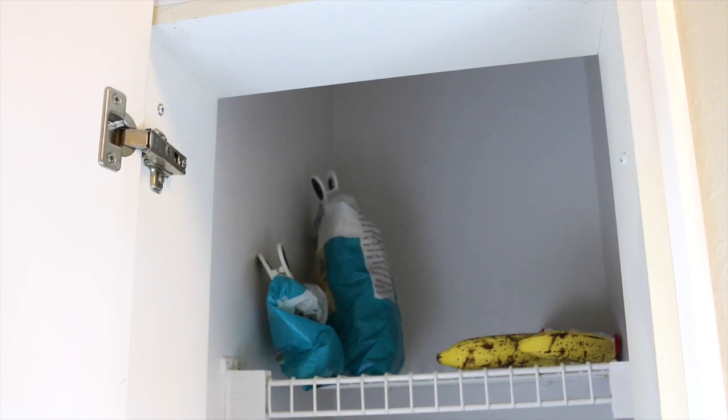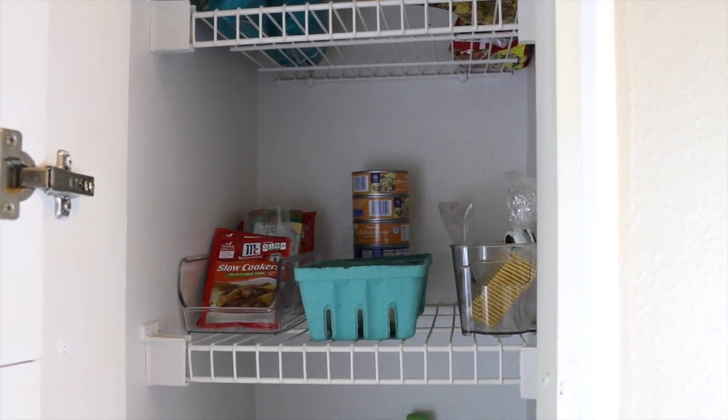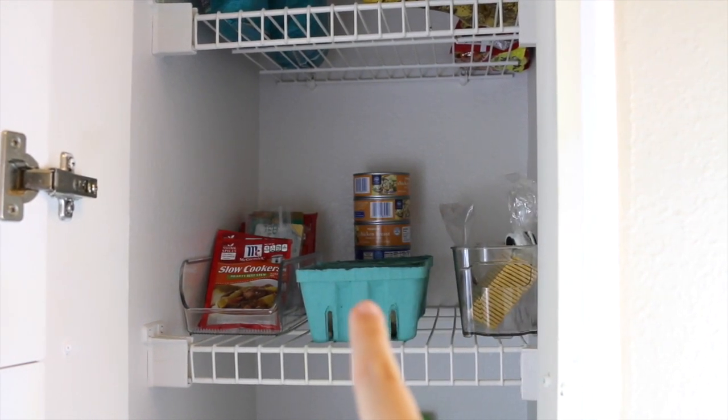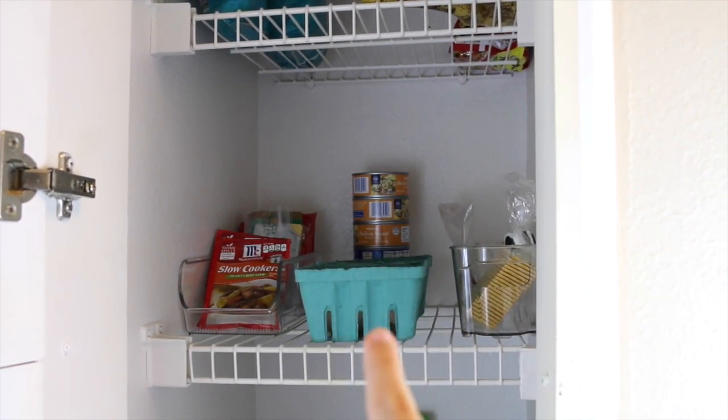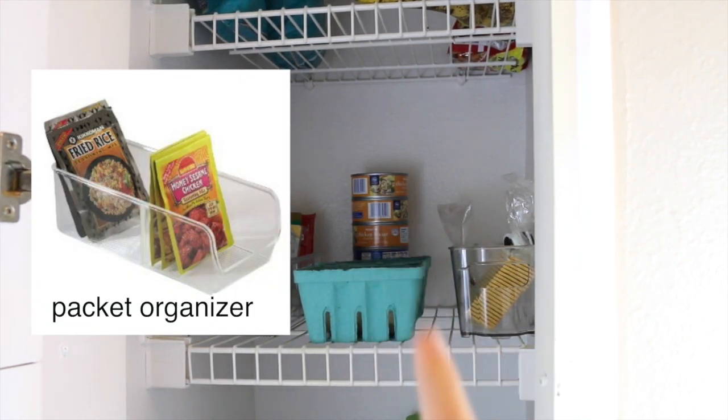So up at the top there I have tortilla chips and some bananas that I'm going to eat tonight with my sorbet bowl. And then in the back there I have some ramen noodles that you can't really see because there's just 2 left. On the second row I have canned meat in the back. Then I have packets to the left and crackers and onions I keep to the right. And then in the very center I have fruit usually and garlic. So there's two containers there. One is for fruit and one is for garlic.